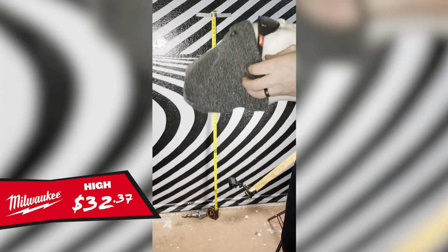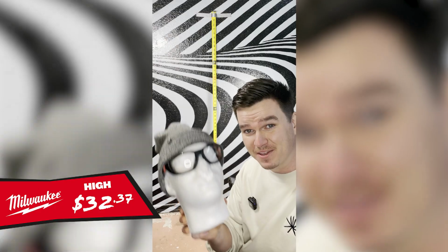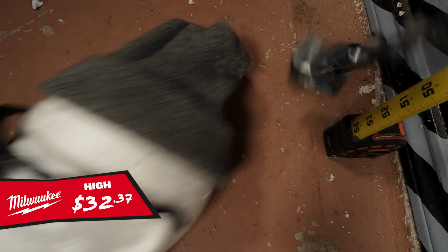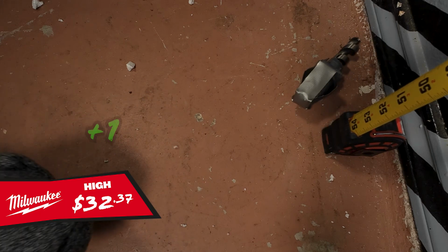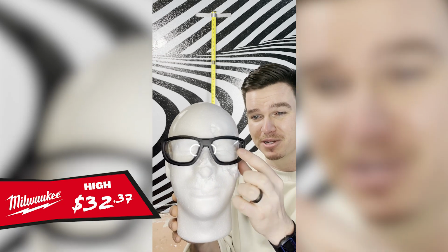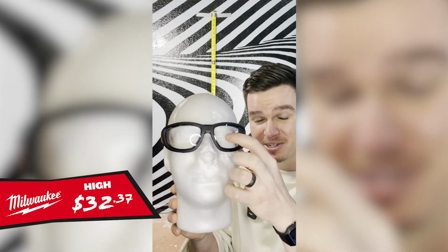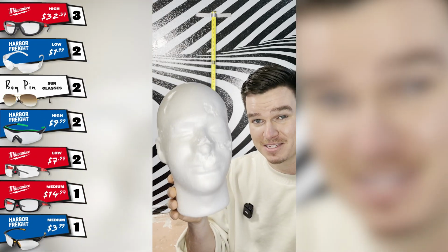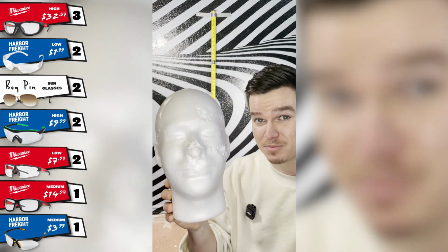Last up, we've got the high-end Milwaukees, $32. Let's see how they do. This is the deepest scratch yet, and this is the most expensive pair. I would not wear these again, even if they weren't scratched up from earlier. That is a deep enough scratch that you can feel it. With that said, it does pass. As a matter of fact, all of them pass. This guy's face is torn up, but his eyes are perfectly fine.